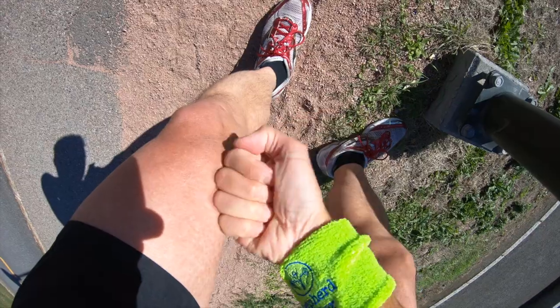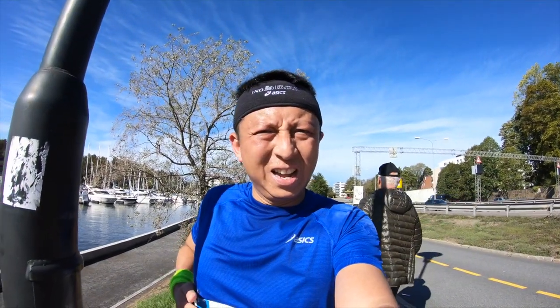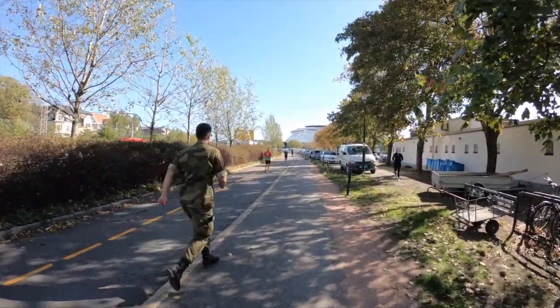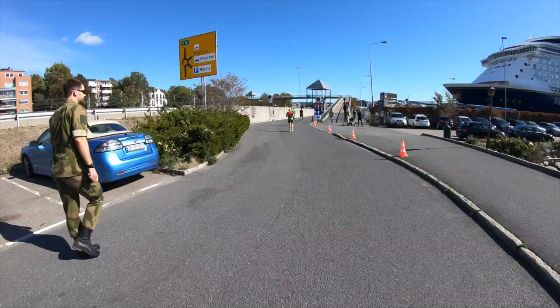Alright, it's a bit cramped up here. Cramping. It's pretty painful. Just passed K32. That means that is the 20 mile mark, and we got 6 more miles to go. Enough warming up, and now the 10K race starting right now.